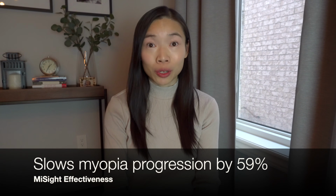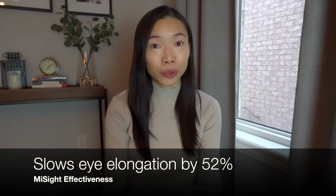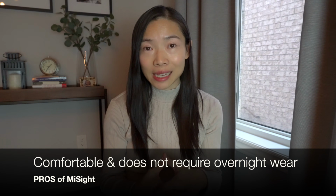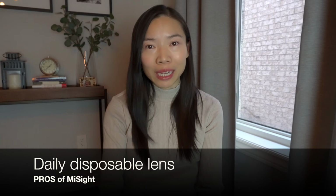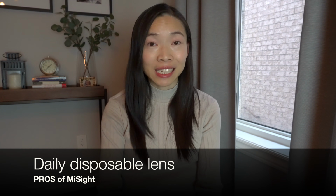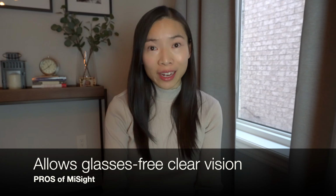MiSight lenses have been shown to slow myopia progression by 59% and slow eye elongation by 52% in a 3-year study. It's arguably more comfortable than the Ortho-K lenses as it's a soft contact lens, and it does not require overnight wear. The fact that it's a daily disposable lens means it can minimize sanitary issues resulting from improper lens cleaning, storing, and rubbing. It holds the benefit of allowing glasses-free clear vision during the day, which may be more suitable for more active children.